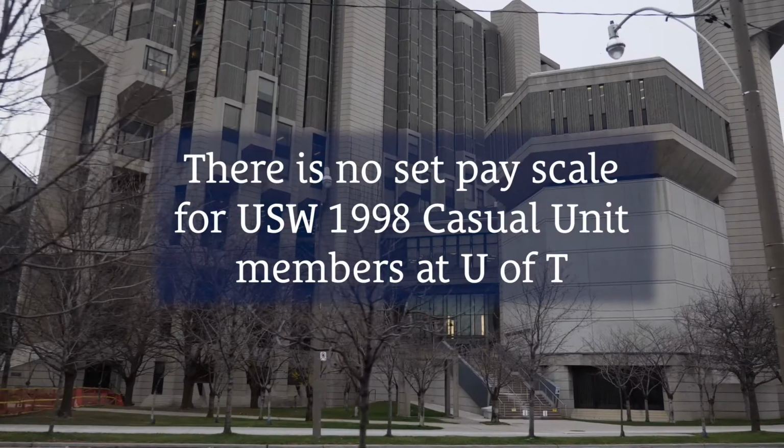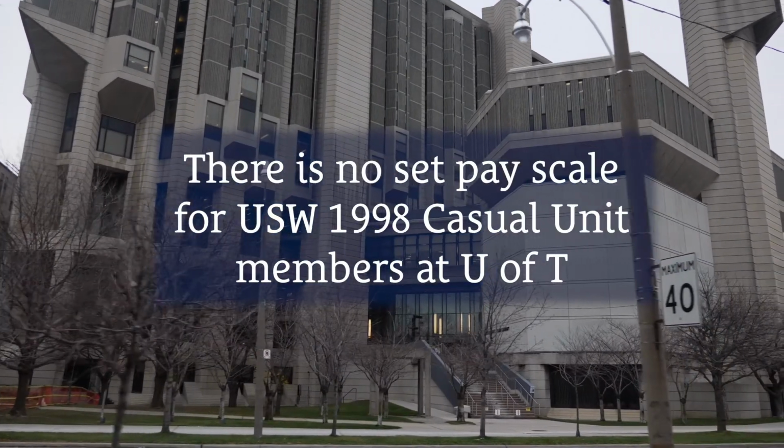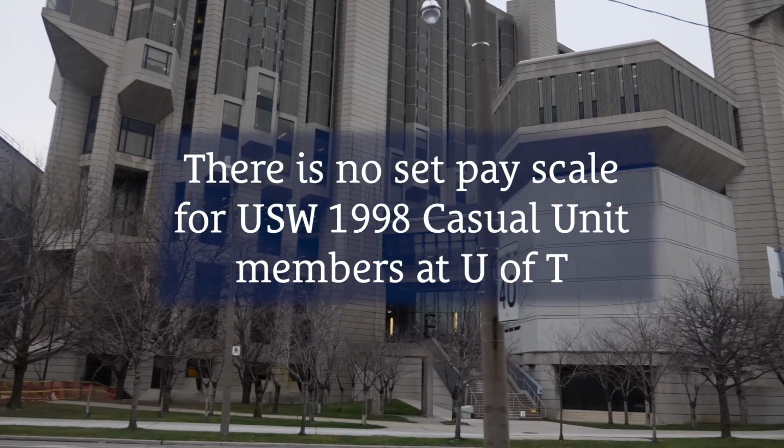There is no set pay scale for USW 1998 casual unit members at U of T. In terms of wages for casual employees, it's like the Wild West out there. In our contract, the employer is required to pay $15 minimum per hour, but then can choose to pay anyone any rate there and above. And they do so.